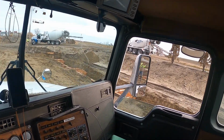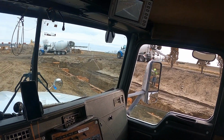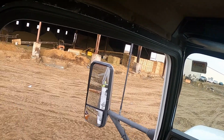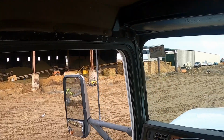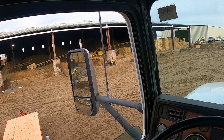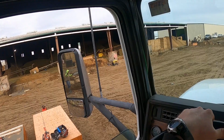He's gonna come grab it. I'm gonna lower it down a little bit, unlock it for him. And those chutes, when there's three of them like that and they're full of concrete, those things are heavy. So it is not easy to move those things around back there.